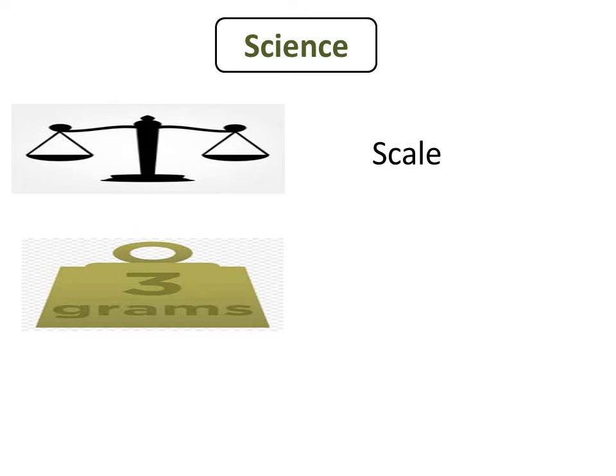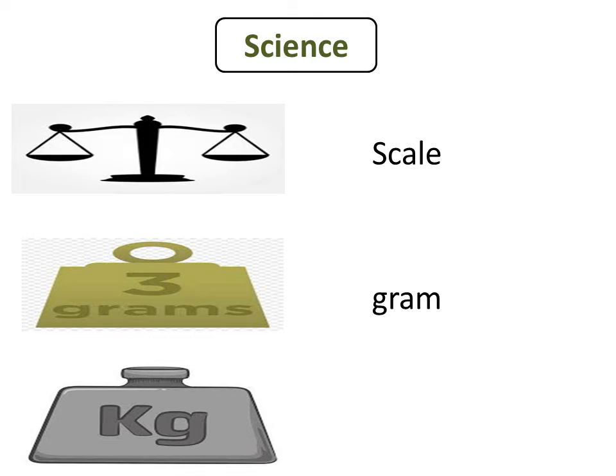Okay, scale is spelled S-C-A-L-E. Picture number two is gram. We use a scale to know the grams and the kilograms of something, meaning we weigh things in grams or kilograms. Okay, gram, repeat after me: gram, G-R-A-M. Scale, S-C-A-L-E. Picture number three is a kilogram. Kilogram: Kilo, K-I-L-O, Gram, G-R-A-M. Again: scale, gram, kilo, gram.